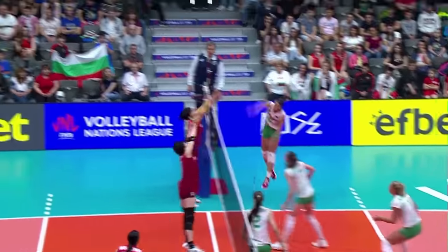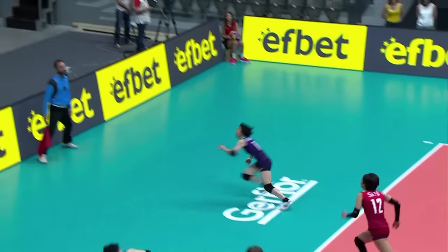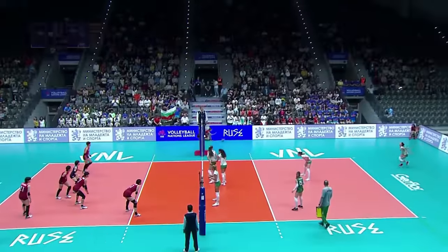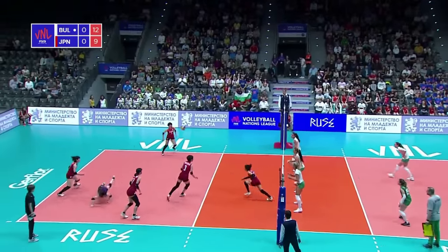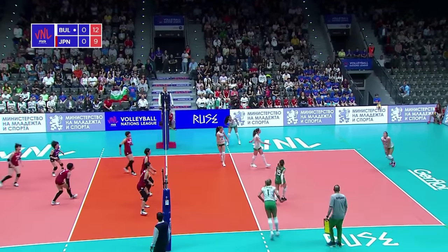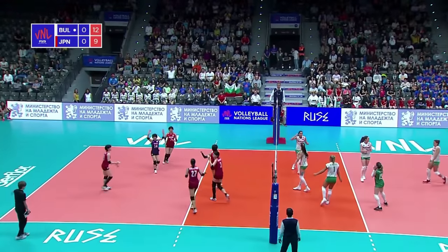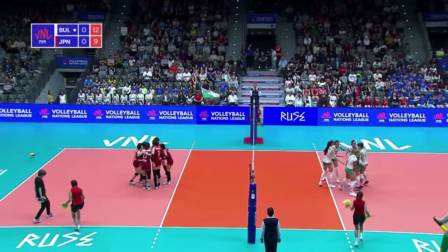What a turnaround from Bulgaria, because that saw them in all kinds of trouble. But look at Kabata go hurtling after that one. And again, the jump spike serve. That's well judged by Japan.